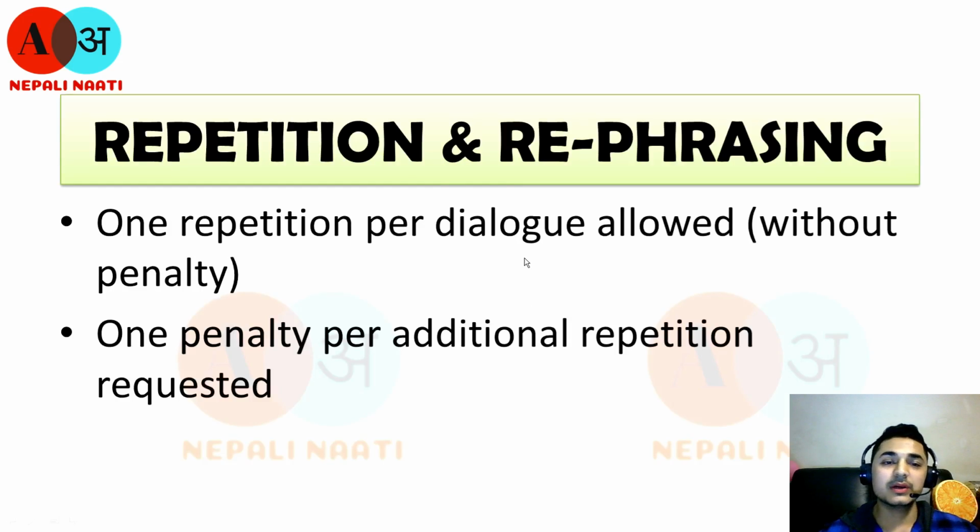Okay, now let's talk about another important topic, which is repetition and rephrasing. Very, very important. I get this question all the time. How many repetitions can I take, or am I allowed any repetitions at all? Yes, you are allowed repetitions, but only one repetition per dialogue. That means you can ask for one segment to be repeated. If you did not hear anything properly, you can ask the officer to repeat the segment one more time for you. So you can do that once for dialogue 1, and once for dialogue 2 as well, without losing any mark whatsoever.